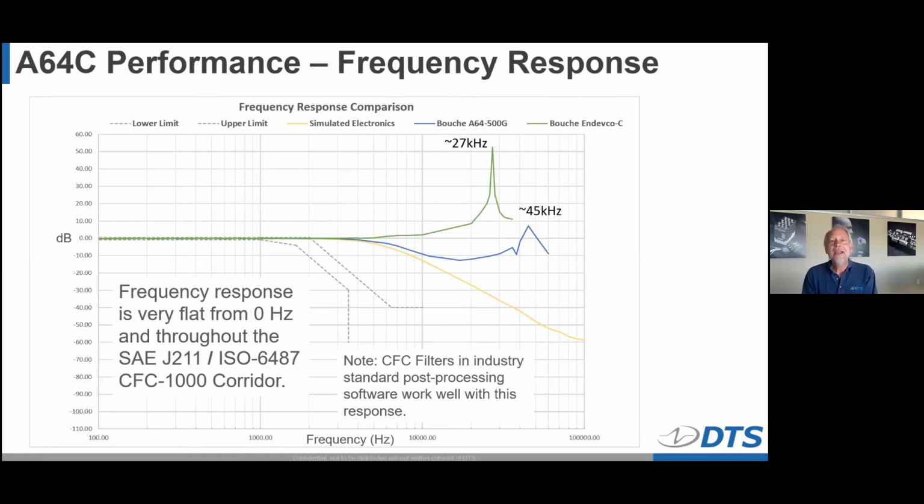So looking at a frequency plot of a 7264C versus the damped sensor from DTS, you can see, as expected, around 27 kilohertz, you get a resonance point, which is quite high because it's not damped. And so even though it's past the range of interest, from the frequency standpoint of what we would like to see for vehicle crash testing, it's so high out at over 50 dB that it can affect the data.